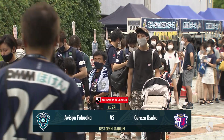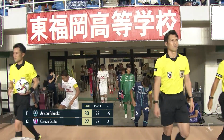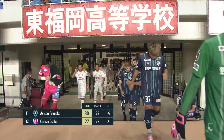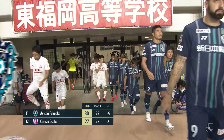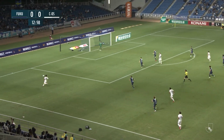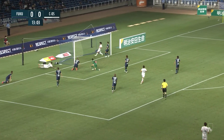Having gone 8 without a win, Avispa had struggled to get out of their mid-table slump. Their opponents were in similar form. Cerezo on a string of 5 draws and no wins in 10. This was anyone's game for the taking. An early break down the left-hand side for Cerezo. Hiroaki Okuno finds Adam Taggart and his flick over the bar.